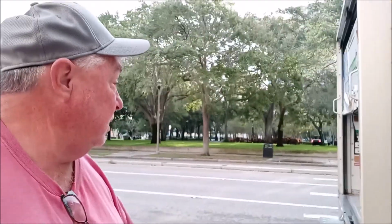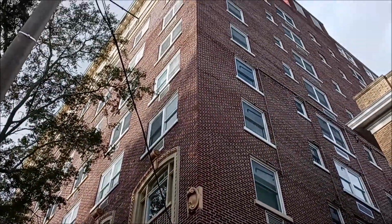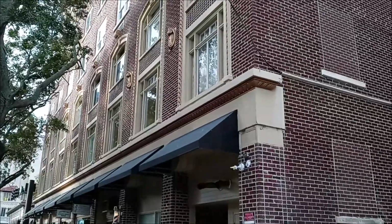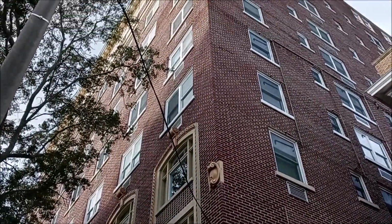There's a park in St. Pete. It's kind of a homeless park, but let me show you where she's at. Alrighty, gang. That is the Princess Martha. It is a 5-story, 6-story hotel here in downtown St. Petersburg. This building started off as a hotel that was built in 1922.